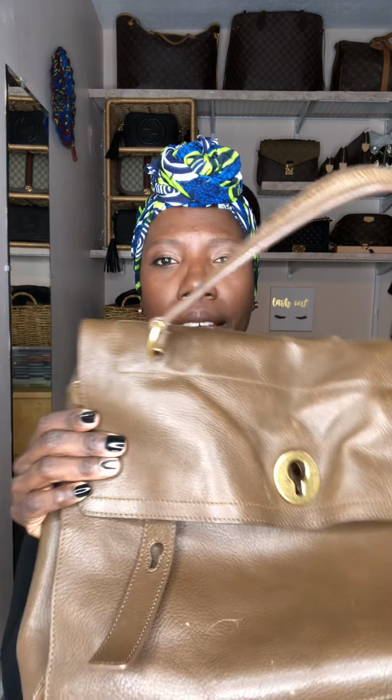I think they came out around 2009, 2007. Everybody had them, along with like the Speedy Spy bag and that kind of thing. It was that era. And so feast your eyes on this. So let's gab about this bag.